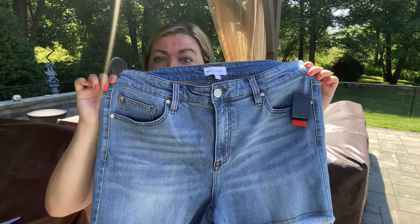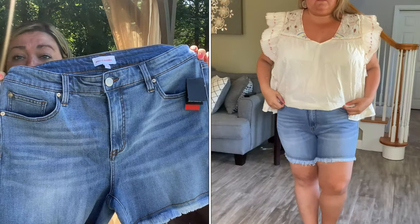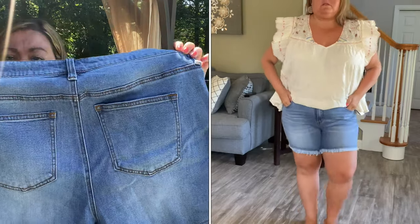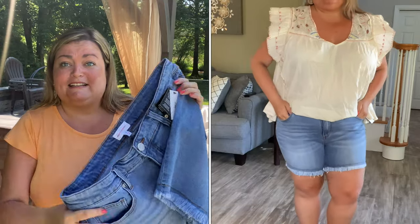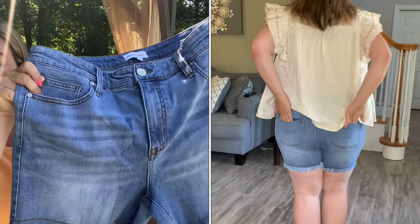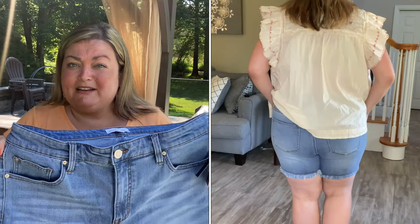So I really do like these. I like the wash of them. They do have your classic 5-pocket style. I'll show you the back of them too so you can see. They don't have any distressing except they have the frayed hemline, which I really do like. I think that's a really cute look. They were really comfortable too. I think I'm gonna end up keeping these.